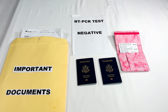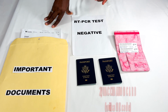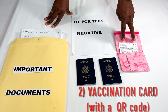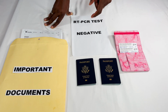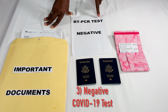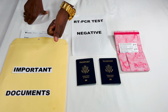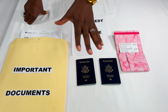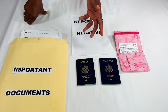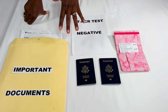The most important document you have to have is a passport. Okay, we have a United States passport here. Number 2, you have to have a vaccination card with the QR code or a digital QR code approved by a healthcare provider. Then you have to produce a negative RT-PCR test or a standard PCR test if you're not vaccinated. We printed out all of our important documents, every boarding pass, every hotel reservation, every excursion, every dinner reservation that we've made. We printed out everything just in case we get there and our phone starts to glitch and doesn't work properly. We won't have an issue with having a good time.